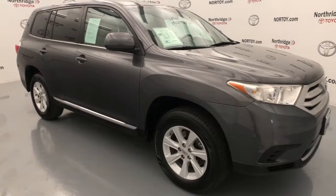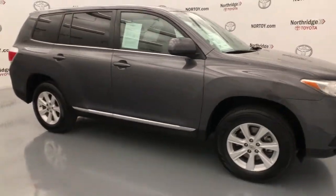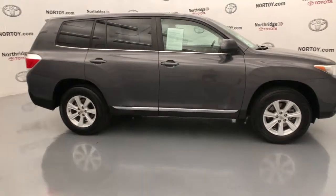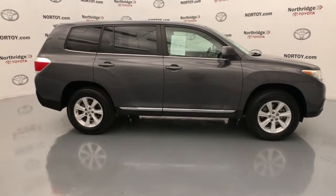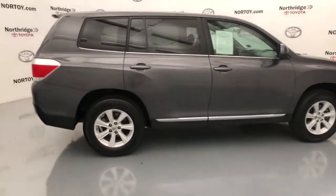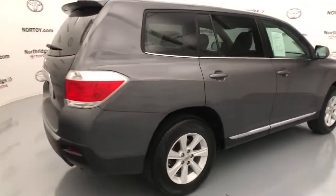You just found the 2013 Toyota Highlander. This vehicle still has fewer than 100,000 miles on the clock, so it won't last long. Give your family this spacious, efficient Highlander and start building your road trip memories.